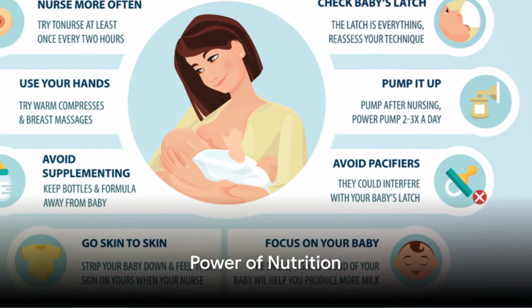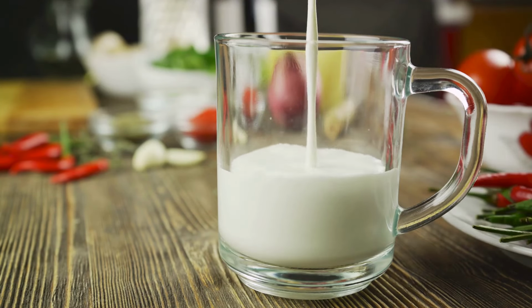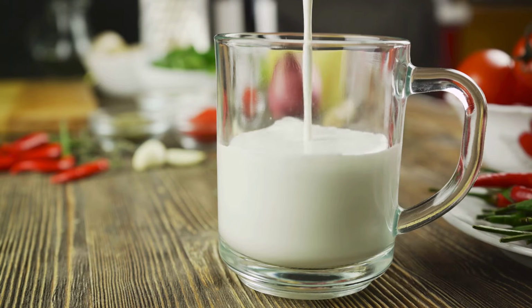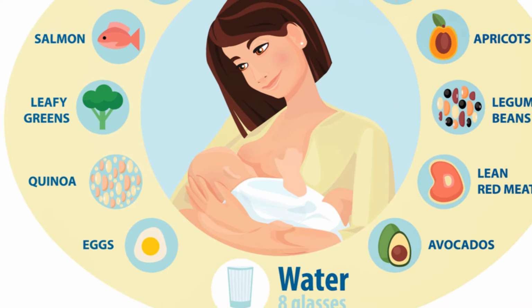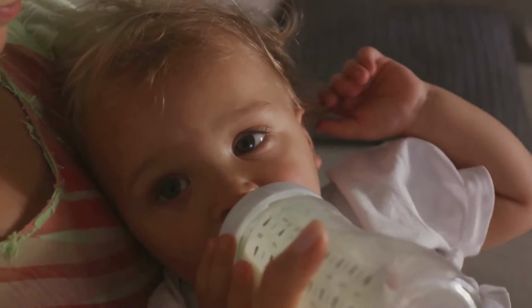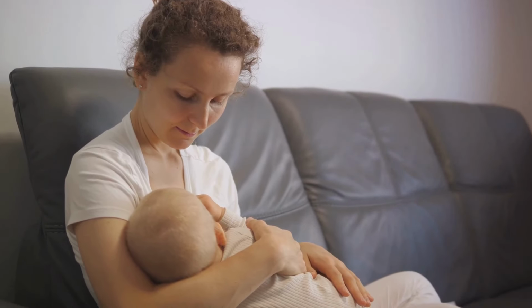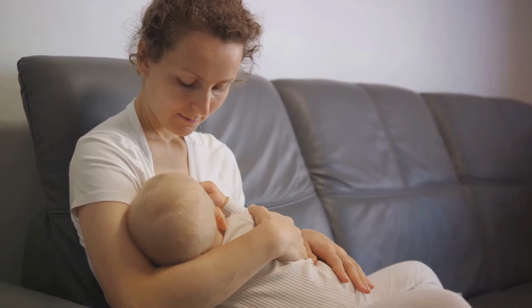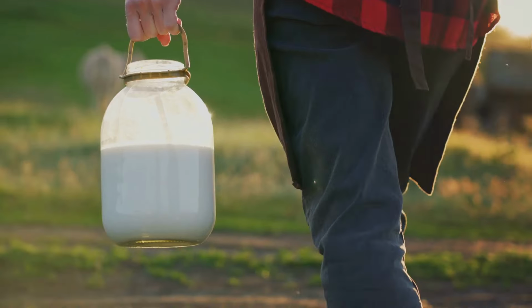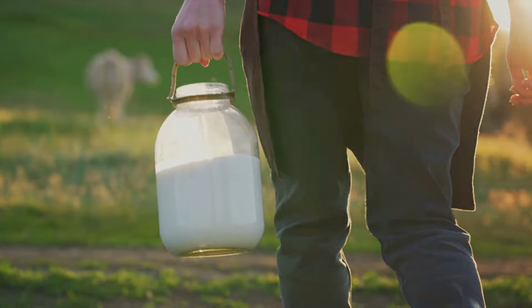And next up, the power of nutrition. You've heard it before, and it's especially true now. You are what you eat. This applies directly to your milk supply. A balanced diet rich in proteins, healthy fats, and complex carbohydrates can significantly boost milk production. Let's talk specifics. Foods like oats, spinach, and almonds are believed to promote lactation.